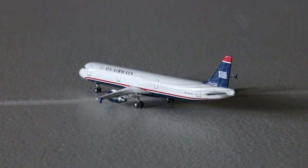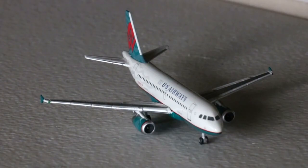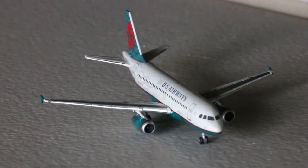Anyways, this guy is currently vacating. He hangs around Charlotte a lot in real life at the U.S. Airways Heritage, so we'll say that he's doing a Charlotte turn. And let's give a massive welcome back to America West. Right here, we have the American Airlines Airbus A319 in the America West Heritage paint scheme.